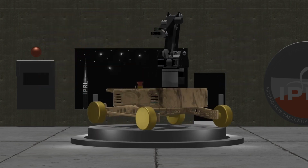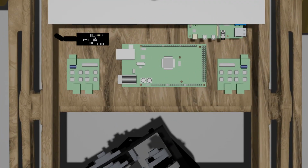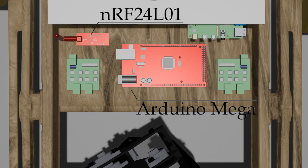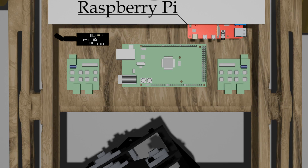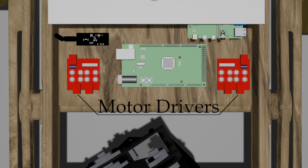If we take a look inside the rover, we can see the two comm systems set up for the remote control. The secondary comm system is composed of the 2.4 GHz nRF24L01 module connected to the Arduino Mega. This can perform basic transmission but has low bandwidth. The primary is composed of the Raspberry Pi connected to a 5 GHz router outside of the rover. This has high bandwidth and can provide images or video if necessary. The Mega is connected to the motor drivers and the arm to control the components.